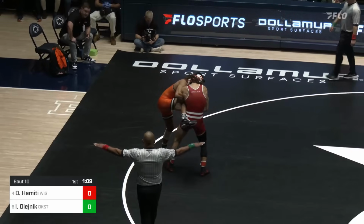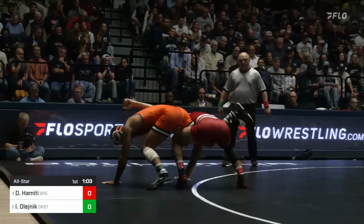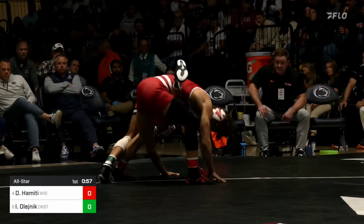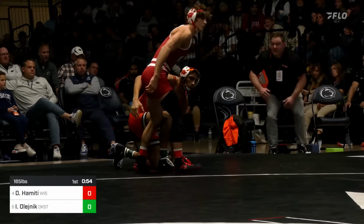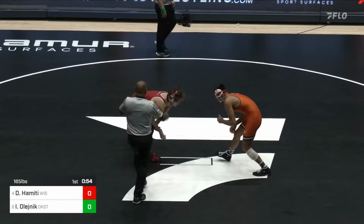Here's another opportunity. Single leg standing once again on the edge. Minute 5, and now Olejnik does a good job bringing his foot down, and he just picks that leg right up. Shelves that leg. Hard whizzer again from Olejnik. Trying to limp out of that is Hamiti, but they're completely out of bounds now. But a lot of attacks so far. There's no points yet. Olejnik's really good in this wizard position.